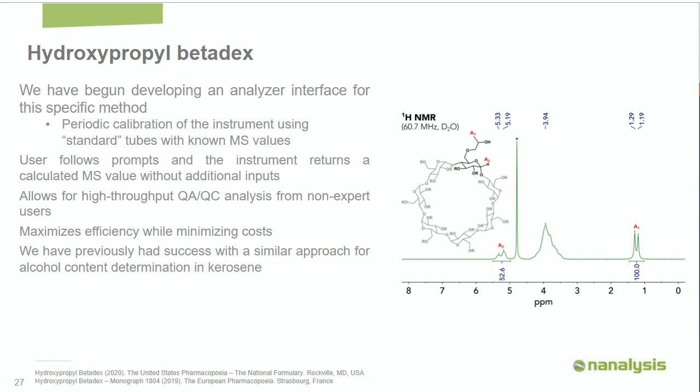Then it would enable the software to adjust both the phase and baseline to ensure that accurate integrations are obtained. Then the customer could simply analyze their quote-unquote unknown sample, or their new sample, by simply inserting their tube in the instrument, pressing go, and then waiting for the molar substitution value to be displayed directly on the screen.